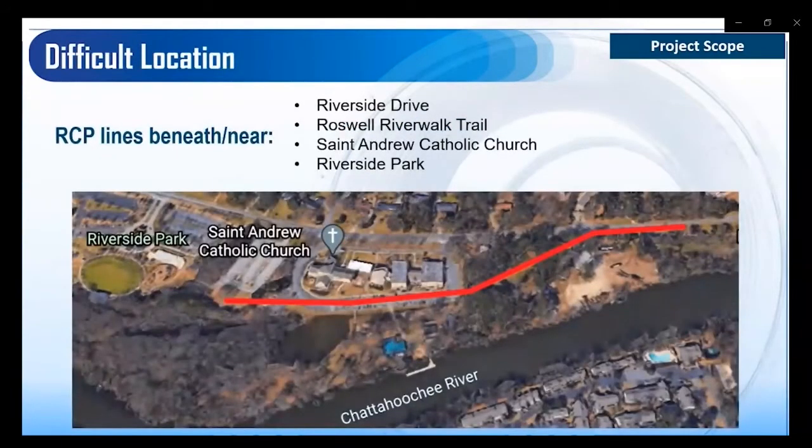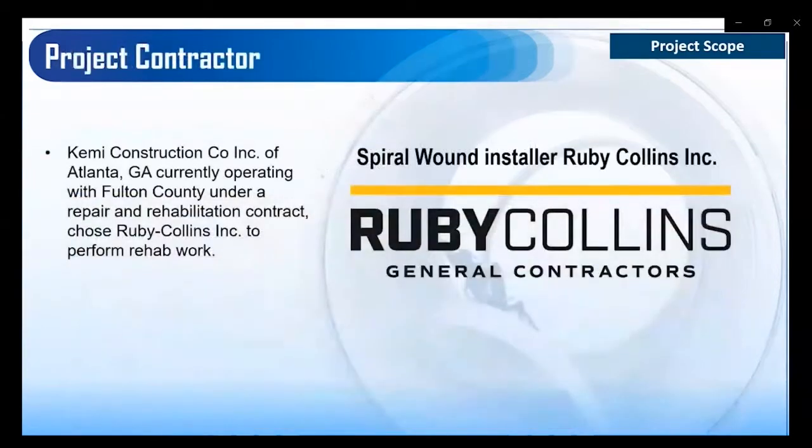As you can see from this overview, these reinforced concrete pipes are located along a major road at Riverside Drive, but also run under a trail, the parking lot of a church, and a local park, while also bordering the Chattahoochee River. Sekisui SPR Southeast Regional Installer, Ruby Collins Incorporated out of Smyrna, Georgia, was selected by the general contractor, Kemi Construction, to perform this project.